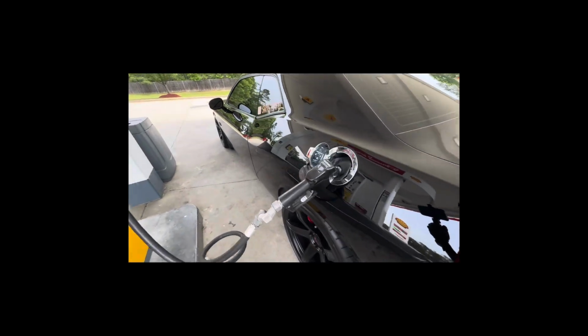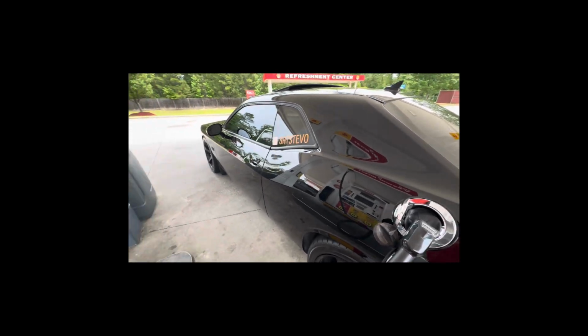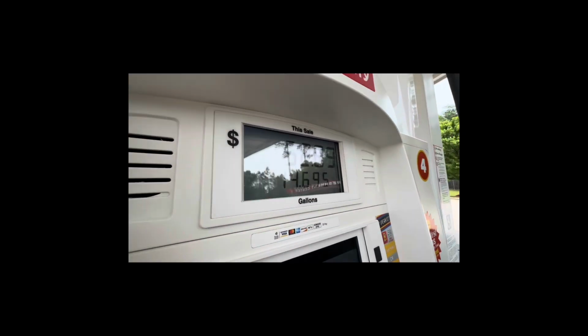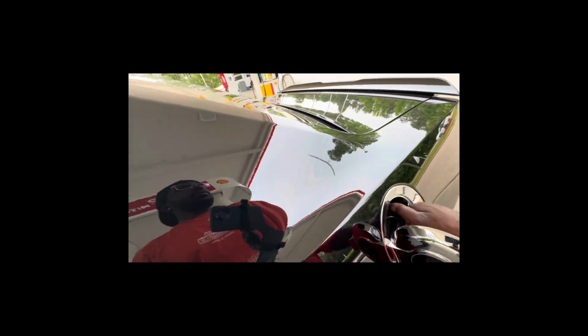I swear black is like the hardest car to keep clean, bro. The hardest color to keep clean. All right, so we took 52, man. That ain't bad. I'm telling y'all, shot with shell, bro. All right, I'm gonna give y'all a warm start.